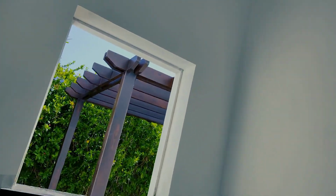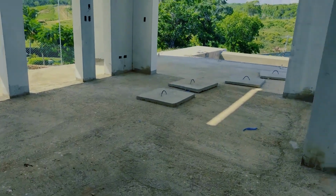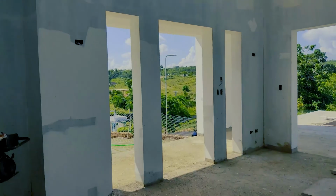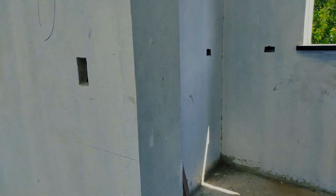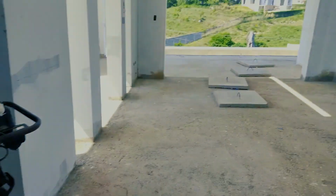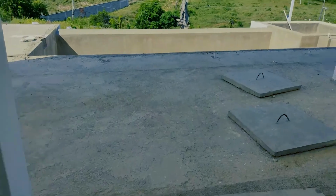The laundry here with a high ceiling, very high ceiling. Living room. Any light comes from outside here. This area is the kitchen. The kitchen will be here, and again, granite. This is a very, very nice house. The terrace.